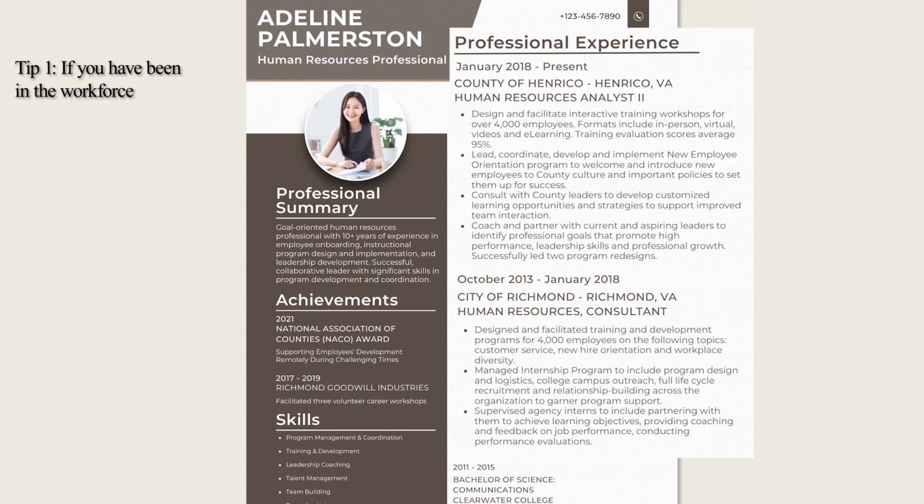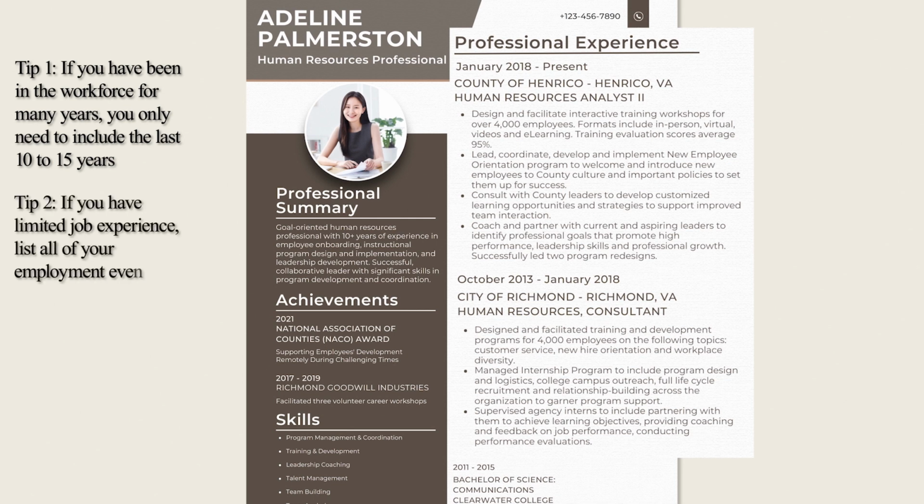If you've been in the workforce for many years, you only need to include the last 10 to 15 years of your employment history. If you have limited job experience, list all of your employment, even if it's not completely related to the job you're applying for, so the employer can get an idea of what skills you may have learned that could be transferred to a new position. You can also include any experience you may have from volunteering or clubs.